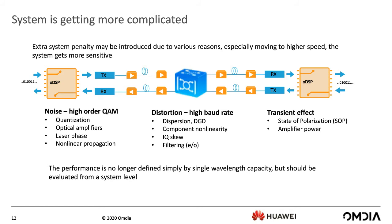For example, if you look at quantization noise. In the old days of 100G DP-QPSK, quantization noise was an afterthought and was modeled really simply. But these days, when we push the modulation order, we need to model the exact behavior of D to A converters as precisely as possible, not only to measure the impact which this distortion could have, but also to potentially mitigate quantization to a certain extent.